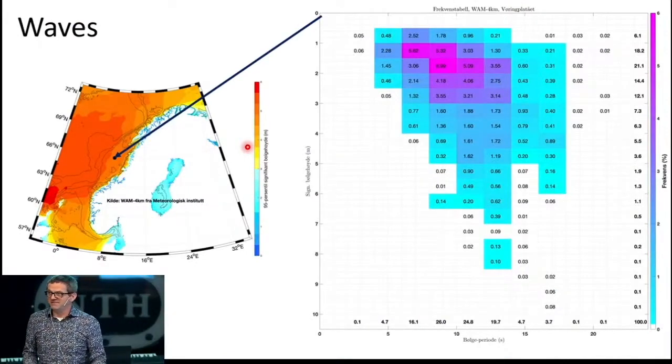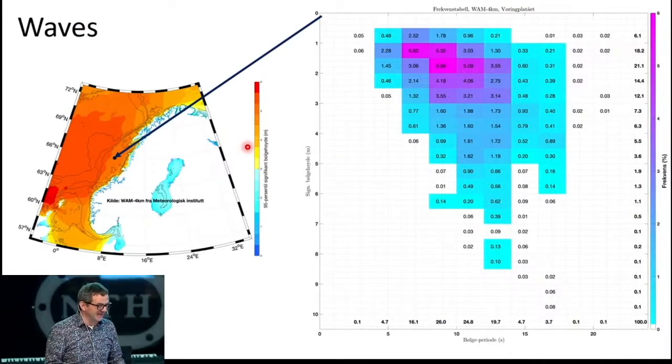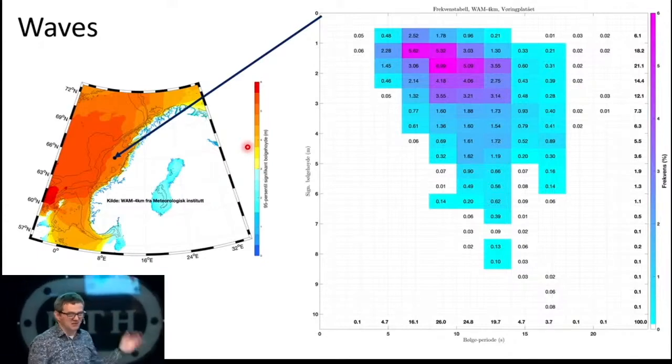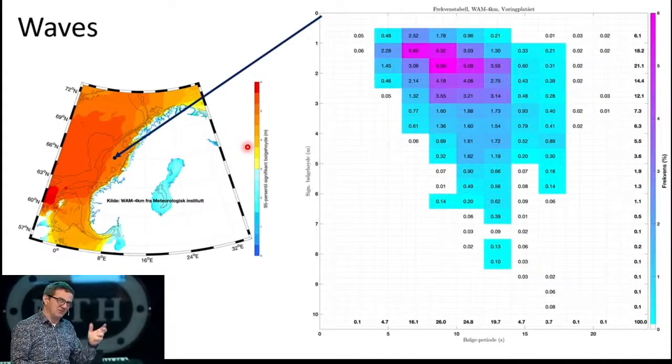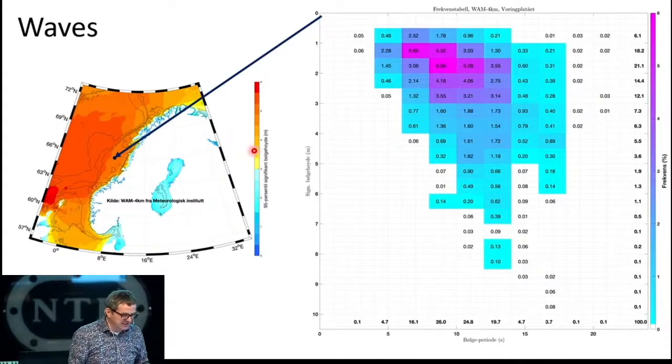Waves. What are waves? You probably know it better than me, but here's an example from Plateau, which is one of the offshore sites. They might start producing fish, or they want to start producing fish. So the HOS here is kind of up to 10 meters, but mainly below 5 meters.